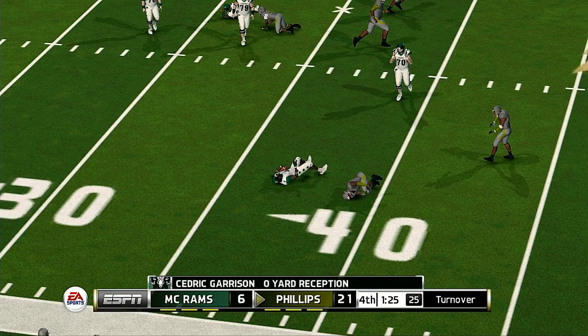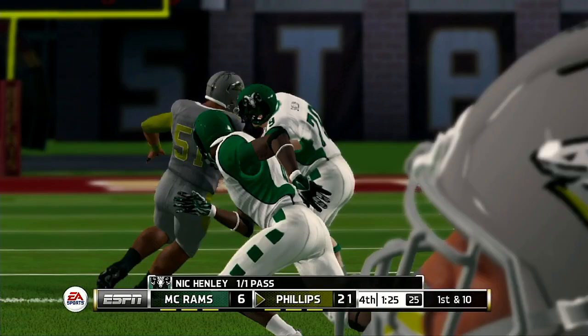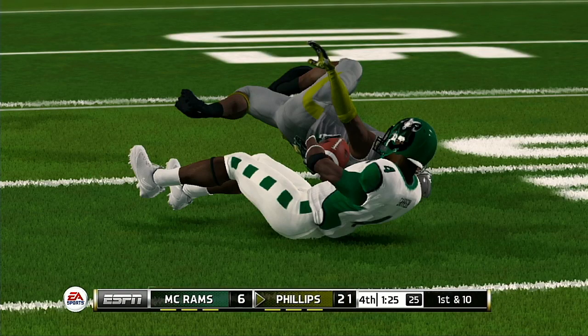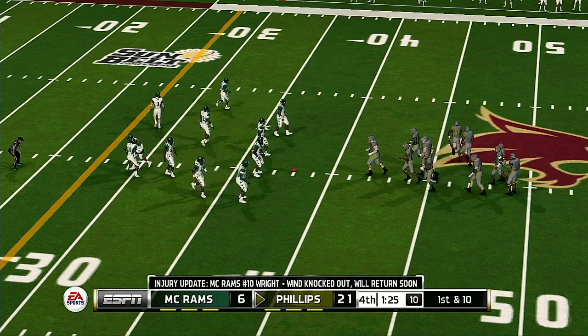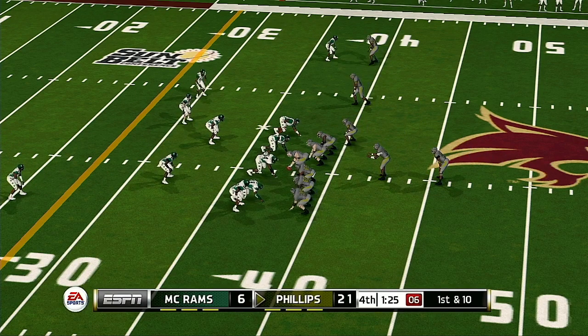So a fourth down stop there late in the fourth quarter, and that should do it. When the first down marker is that far away, someone's got to step up and make a play on fourth down. It just didn't happen for him here. 9 times out of 10, the defense will make a stop on that play. But, you know, based on the situation, this offense did have to go for it.